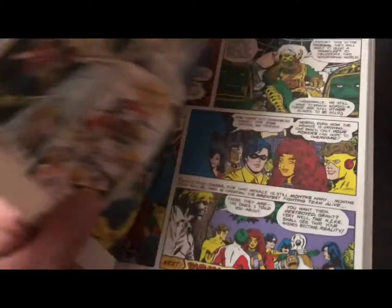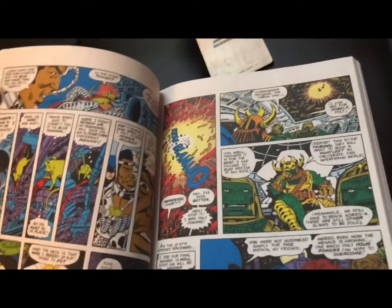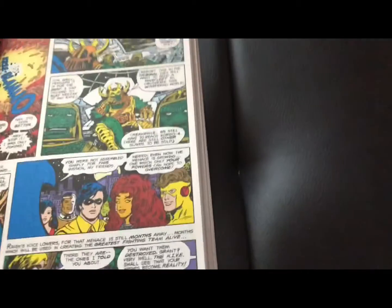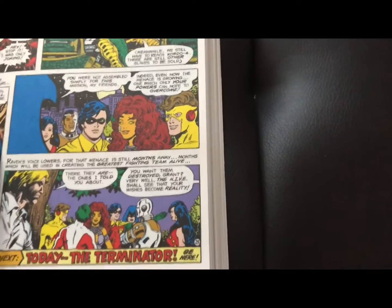Definitely pick up the trade paperback if you're a Teen Titans fan, even if you are somebody that thinks of the cartoon first, and again, there's absolutely nothing wrong with that. That's the end of the book, there you see. Or what would be the end of this chapter.